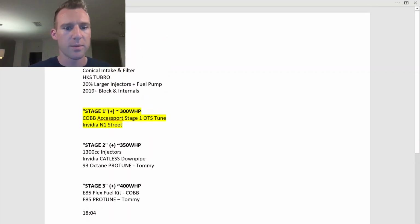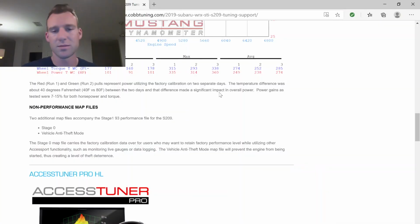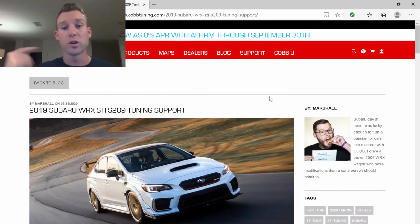The stock S209 has some good stuff to it, but some other stuff that we just have to replace, and then we'll knock out those mods that we need to do so we can get this power up to this 400 level right here. It's gonna be great, guys. So I appreciate you guys tuning in.